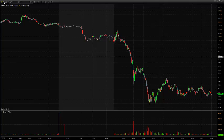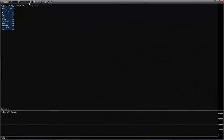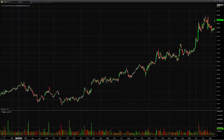Basically made a few trades. I had one miss and two winners. I was trying to get long LLY initially. Let me pull this up here. I have my triggers marked. This was my first trade. This was my miss.